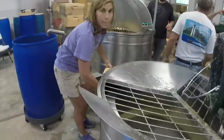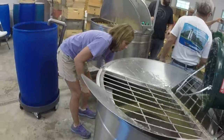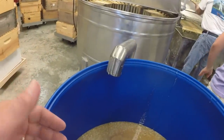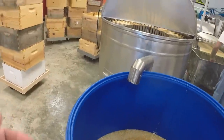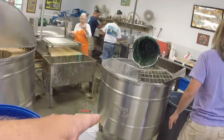Dumping the separated honey from the wax. Now what you'll see, plenty of wax in there. That's still a fine, fine wax. It won't come out. That'll all flow to the top. Bees, propolis, all that wax will flow to the top. Then he'll skim it off, put it right back in the wax separator.